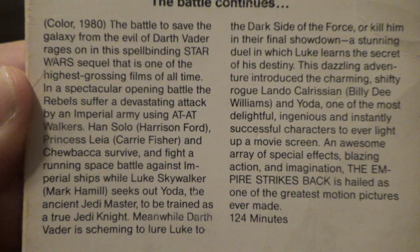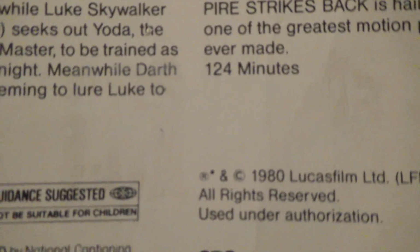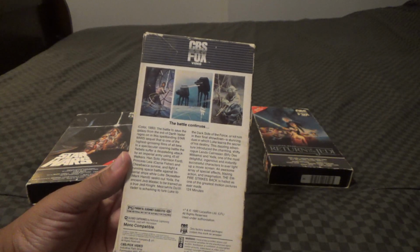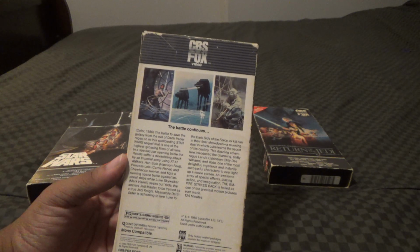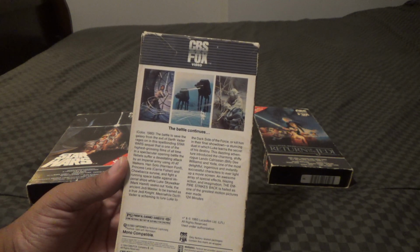If you want to read the descriptions, you can pause the video. Rated PG, 124 minutes. This is also 1984. Now, Star Wars originally came out on video in 1982 for Video Rental Library before it went to sale in the fall of that year.